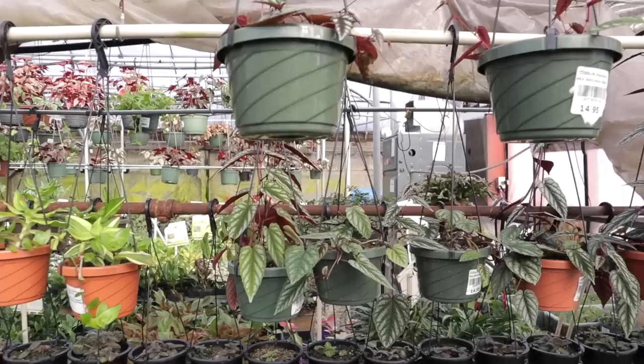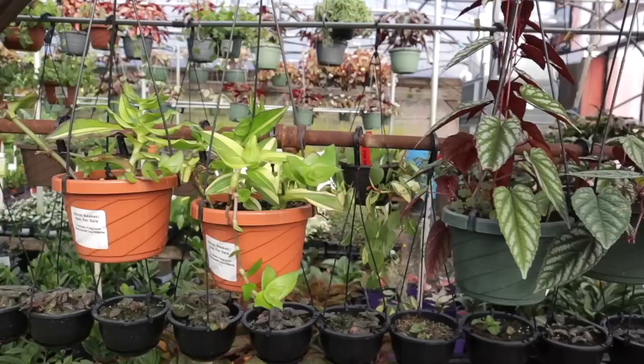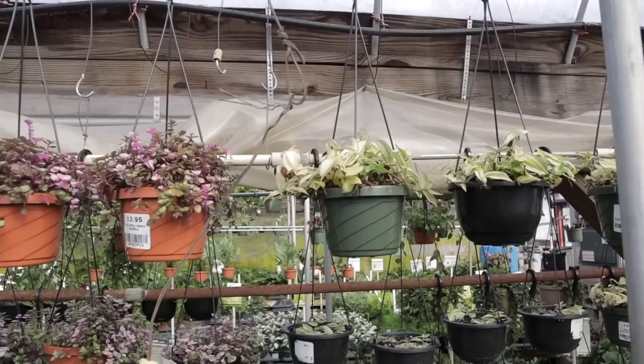Look, some Cissus discolor, $14.95. What a fabulous deal. Look at the size of this plant. So beautiful. Okay, yes. This is called Streptocarpus Blue Ice, $5.95. They always have really interesting Tradescantia varieties.